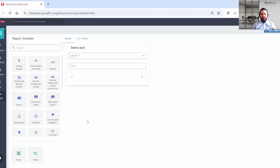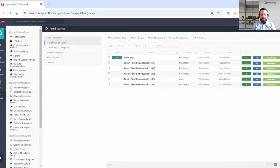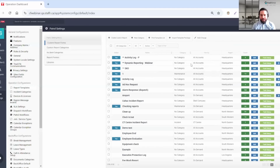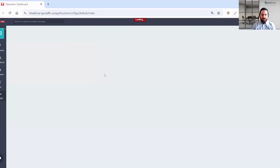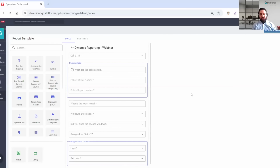Exactly. So now let's say, okay, there's library here and there's a group. What does that mean? So I'll go to an already completed report here that I have for you guys, just to show you what I mean by that. Dynamic report. So this is the one that we filled out at the first place. As you can see, I have two sections here. They are kind of highlighted in blue.